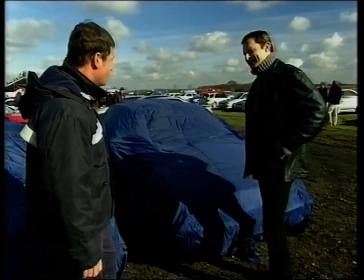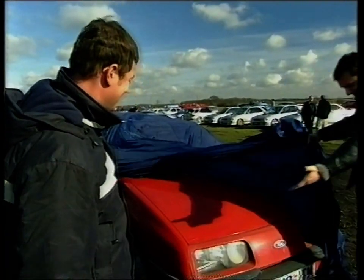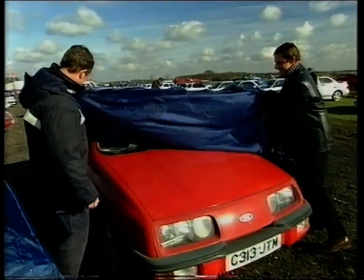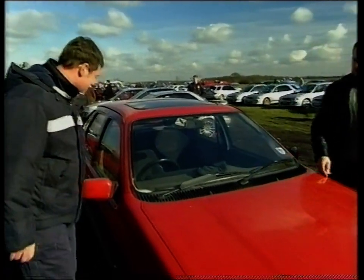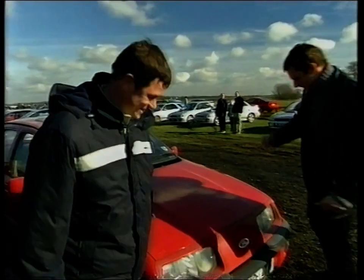It's time to reveal all. What you got? Michael, this is state of the art. Oh, my God. I thought it was a Sierra. It's an XR4, isn't it? It's a blue oval. What is it? It's an XR4. You know what that means, Mike, don't you? This is a shed. You know what that means? 2.8i in there. Is it really? You got a 2.8? Lots of poke.